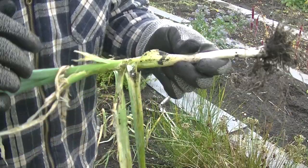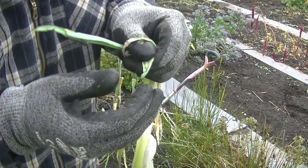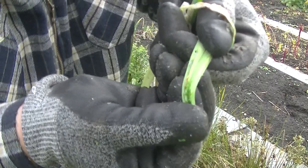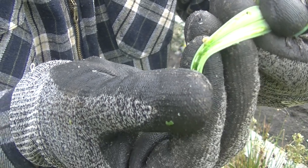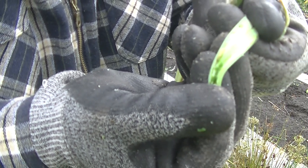I'm going to see if I can find one of the little blighters. Haha, we have a winner. Do you see? I don't know if it'll let me focus. Let me fill most of my screen. You see a little grub? That is the Allium leaf miner maggot, the leek moth maggot if you like.